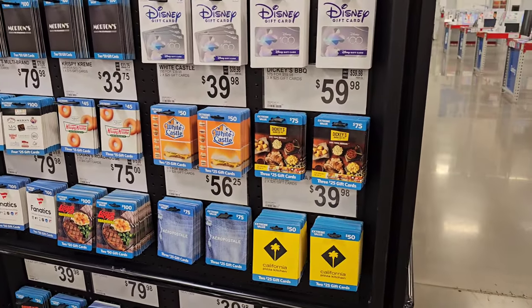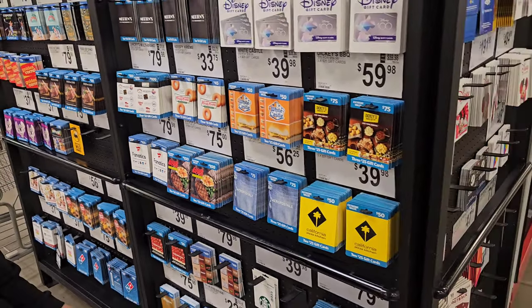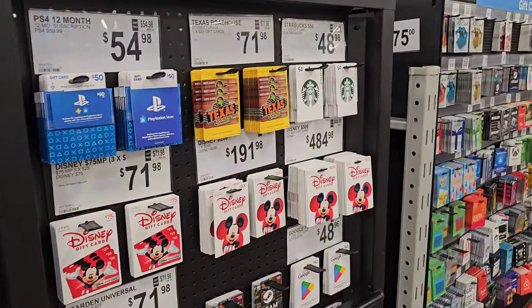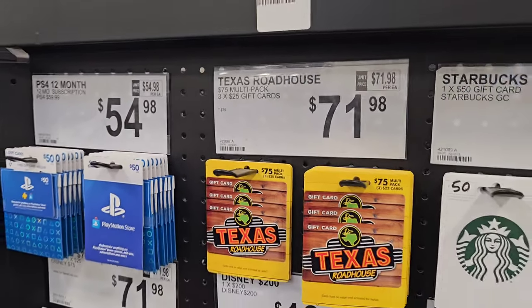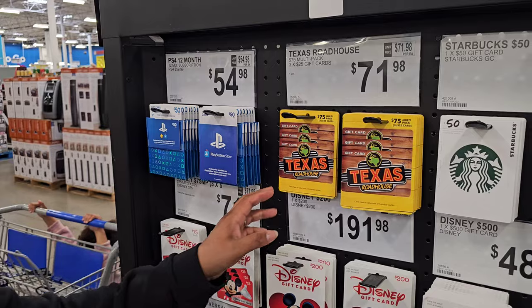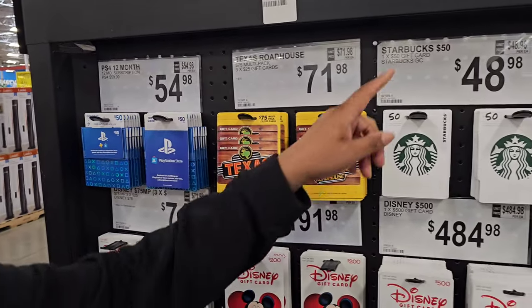They have a Dickey's one. Because we can save some money. Because I've been wanting to go to Texas Roadhouse. They have Roadhouse. A good one. Oh, they do? $79, you get $100. All right, so how much... Oh, that ain't that big of a... Come on, it's now only less than $4. That's messed up. That's not a deal. Starbucks is the same.